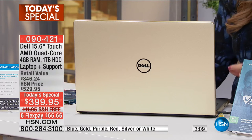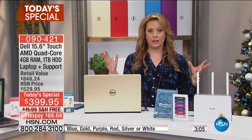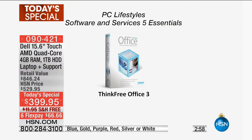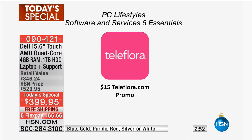You also get software. Let me just tell you about the most important software that you're getting. You're getting a whole bunch of stuff, but you're also getting something called Think Free Office. Think Free Office enables you to interact with Microsoft PowerPoint and Excel, so that way you can view, edit, and send documents with Microsoft.